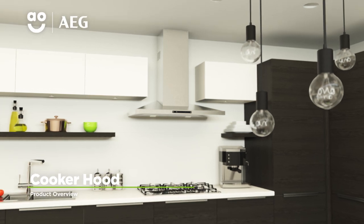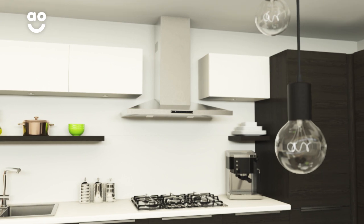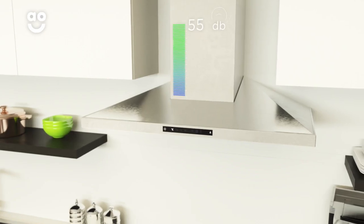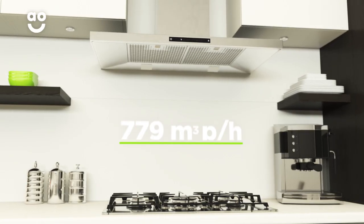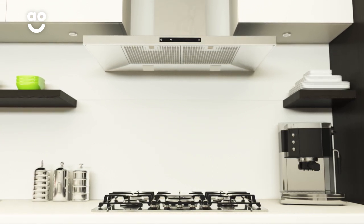With its intelligent features and stylish design, this chimney cooker hood from AEG is ideal if you want a steam-free kitchen. It has a 55 decibel noise level, so it's ideal if you're looking for a quieter model. And it can clear steam at a rate of 779 cubic meters per hour, making it perfect for large kitchens.